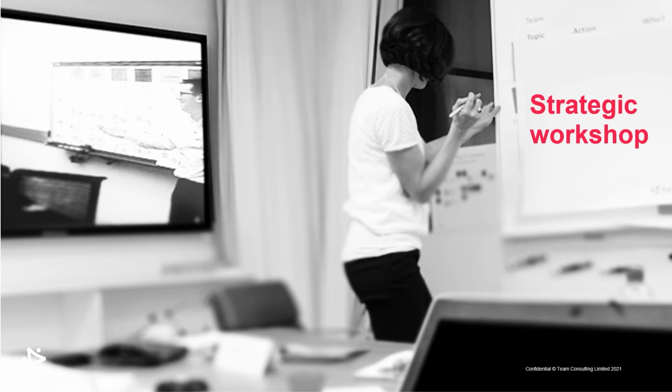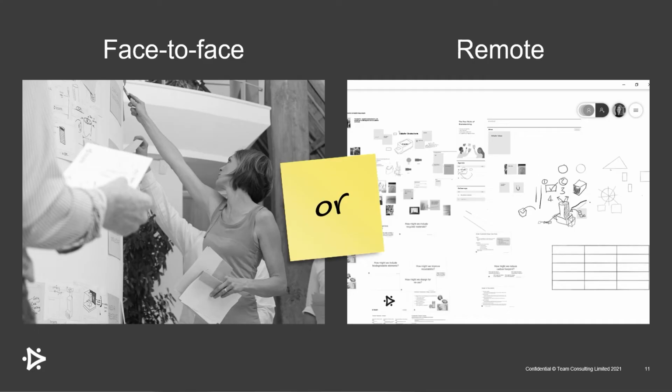And we found the best way to do this is to hold a strategic workshop right at the start of the project. This workshop should be attended by a diverse mix of stakeholders from across the business, whether that's formulation, clinical, devices or commercial, etc. It's a forum for people to share their own views and also for the group to develop a shared view. And it's an opportunity for all those busy people to get together and work together as a team.